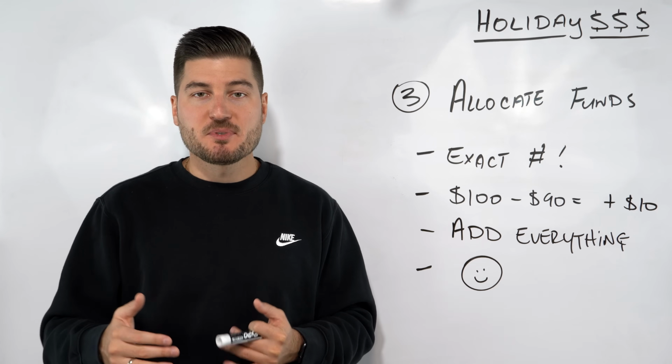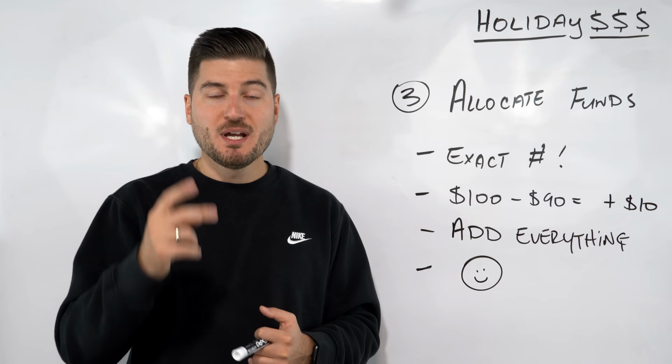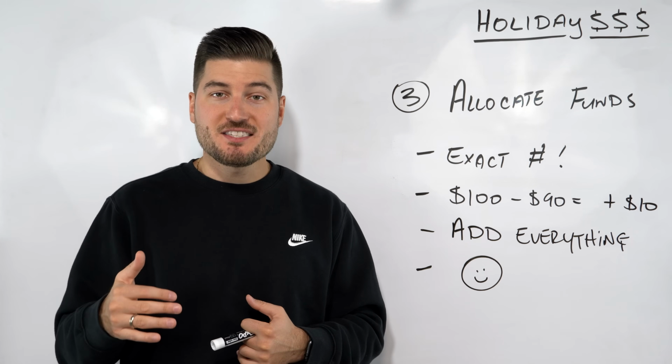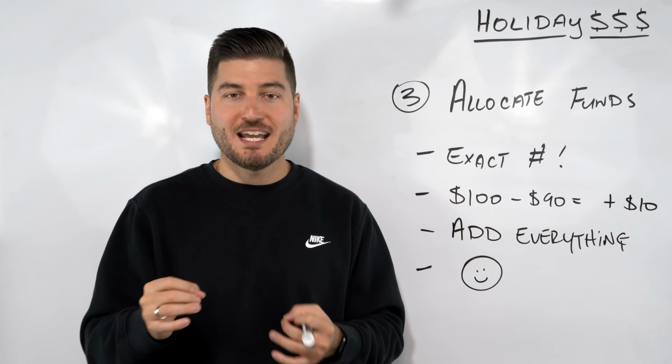The point of this step is to go through all of your expenses and recipients that we talked about in step 2 and budget for them up to your total budget amount from step 1. Once you've given this some thought and finished this step, it's time to go on to step 4 and to actually go shopping and track everything.